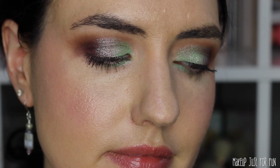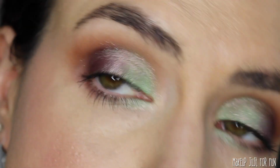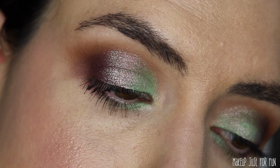I almost wanted to put a bright green liner in the lower waterline. But first of all, I'm wear testing a foundation today, so I didn't want to do anything that was going to accidentally cause my eyes to water. And I just really was happy with how this turned out, so I was afraid to keep going and ruin the vibes.